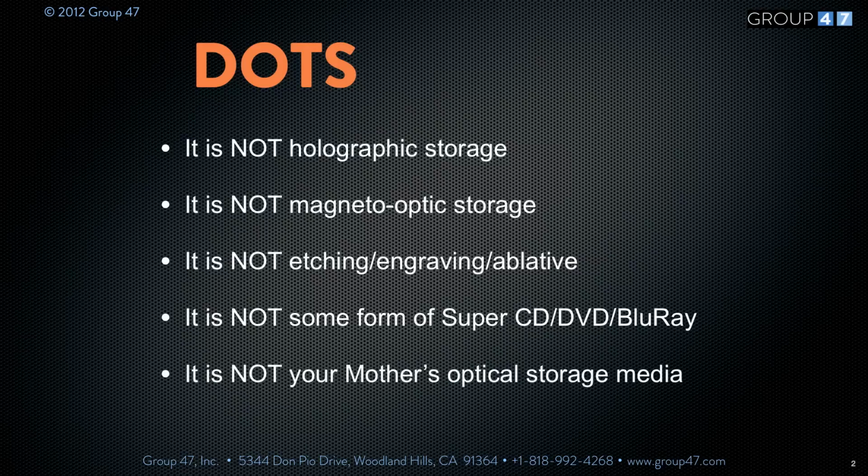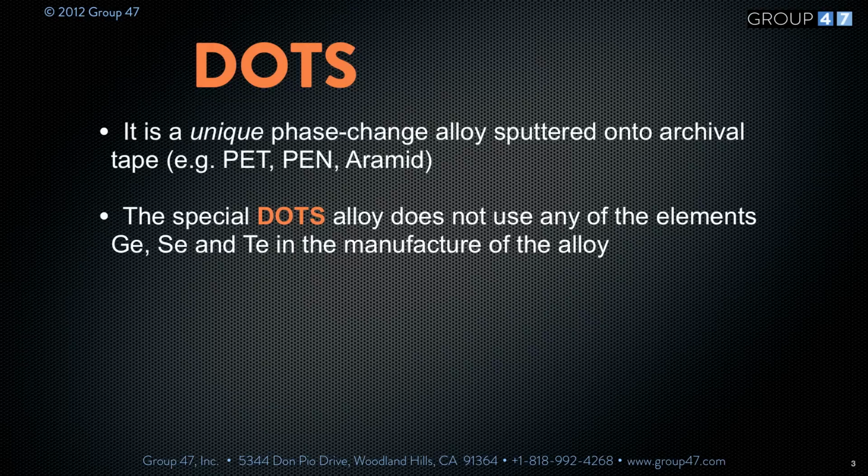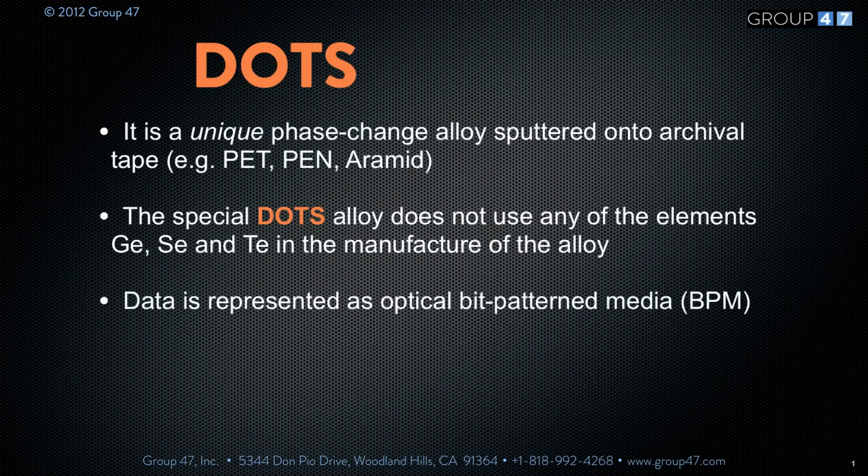DOTS is a digital storage media that is archival for no less than 100 years. It's non-magnetic, chemically inert, immune from electromagnetic energy, including EMP, and can be stored in normal office environments or extremes ranging from -9 centigrade to 66 degrees centigrade. It's a unique phase change alloy that is sputtered onto archival tape, for example, PET, PEN, or aramid. The special DOTS alloy does not use any of the elements germanium, selenium, and tellurium in the manufacture of the alloy. Data is represented as optical bit pattern media.